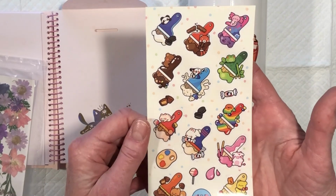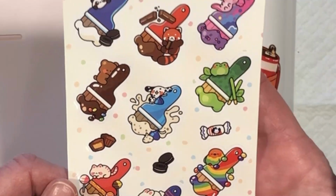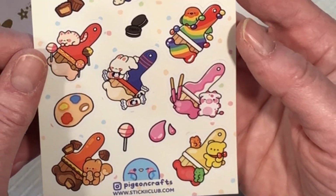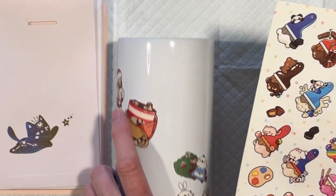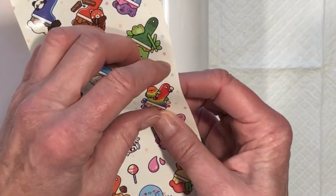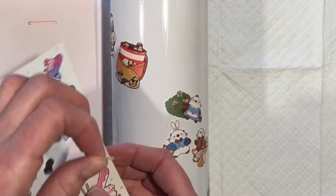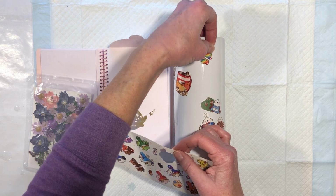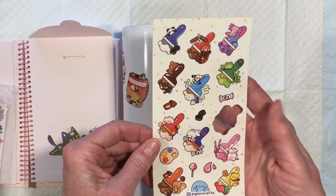Ta-da! We have Pigeon Crafts. Oh, look at the rainbow paintbrush with the rainbow bird. Okay, that has to go on here. That just has to. You know me and rainbows. All about the rainbows. All right. There we go. What else?